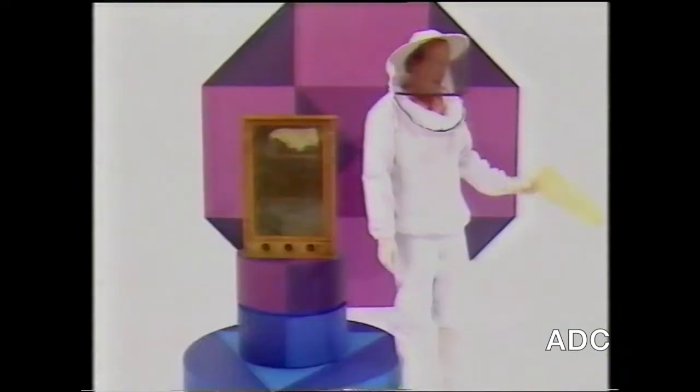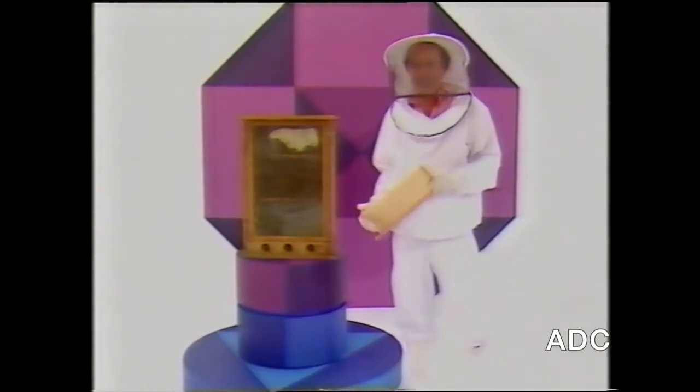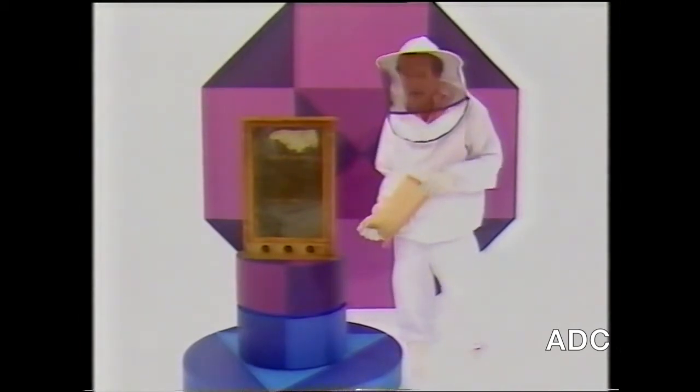Yes, but how do bees find the pollen? I'm glad you asked me that. The bees find the pollen because they see things in a different way to us. They have the ability to see ultraviolet light, you see.